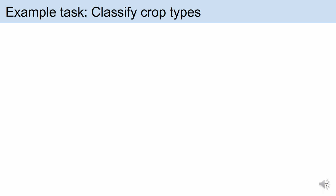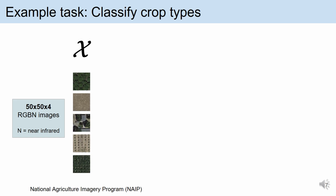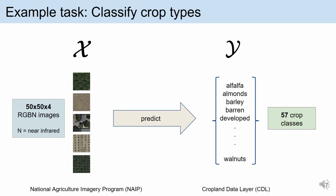The first one, perhaps the simplest one that one can think of, is to try to classify different kinds of crops. So given a patch, an image from a particular location, the question is, can we classify that input image into one of several kinds of crops? This is a classic computer vision problem, where it's just image classification. And we know that there's been a lot of progress in this kind of task using deep learning and convolutional neural networks.